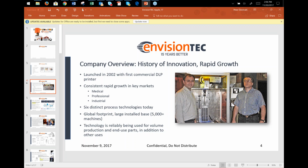So we have a long runway behind us as far as where we got in our software development. We'll talk a little more about that as we go through, but we really focused on three key markets: the medical, the professional, and the industrial. We have one of the third largest install bases with about 5,000 machines globally. This has been adopted into digital manufacturing due to the reliability of the machines.